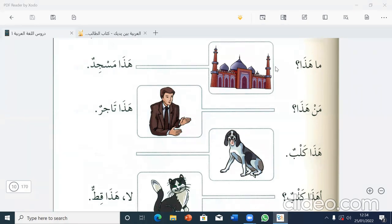Okay. Bismillah. What is this? What is this? Hada masjidun. This is a masjid. And who is this? Hada tajirun. This is a merchant, not he. Okay, this is a merchant. Hada kalbun. This is a dog.